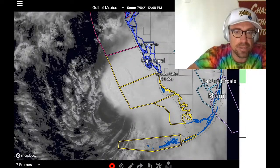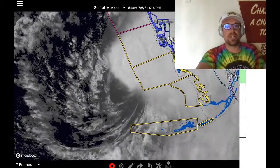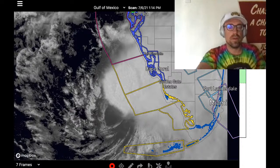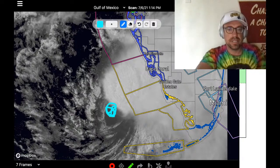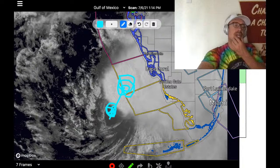Obviously it is a tropical storm because it is tilted and not totally decoupled, but it does have some subtropical characteristics to it as well. You can see the tilt though, that's incredible. The low-level circulation down here, tilting up to that mid-level circulation where that convection is located.